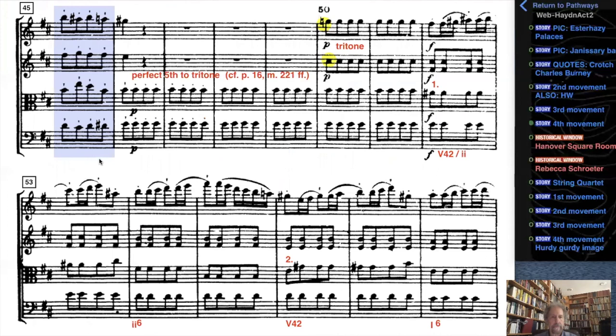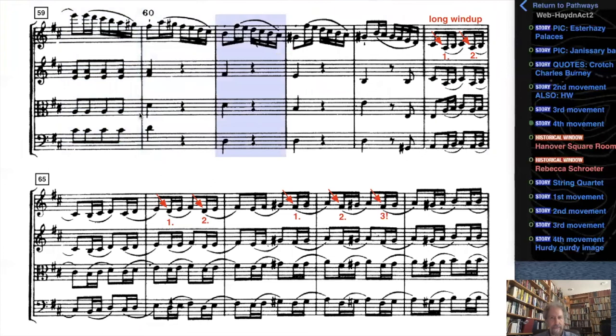And here's one of the funniest parts in the whole quartet, one that Haydn repeats in both the exposition and the return, the recapitulation. We start out with perfect fifths, and then they turn into a tritone, which is a half step smaller and sounds really weird, but utterly delightful in this context. And then pure cat and mouse here.